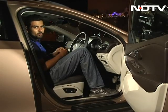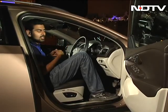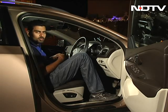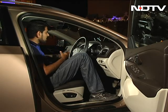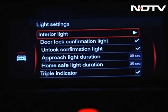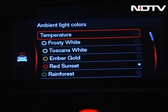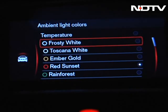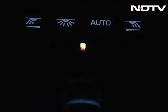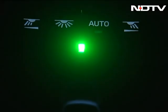But the part that I want to talk about, again something that we can appreciate a little bit better here in the dark, is the fact that you have different ambient lighting, mood lighting some people like to call it. You've got a wide variety of colors that you can quickly scroll through in this menu and pick to quickly change the mood the car has. What's interesting is that it has this temperature mode, which means that it senses the temperature of the car and adapts the lighting mood to your environment. So that's nice, that's different, and a little personalization option that some people will like.